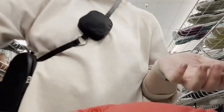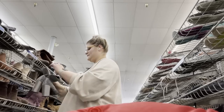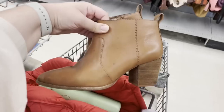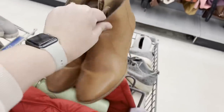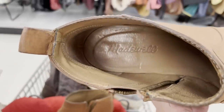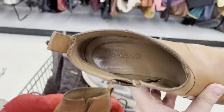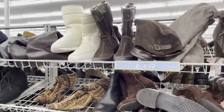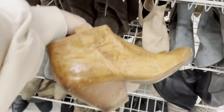And then I'm looking around, poking through the shoes, and I love the shoe section. Here's another pair of shoes. These will be in the haul. They're a really cute pair of brown leather Madewell heeled boots, I should say. And then I'm also looking through here, and I literally could spend hours in the shoe section. There's just so much to look at.